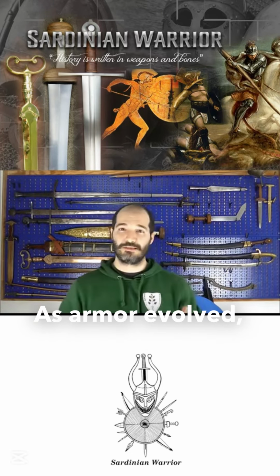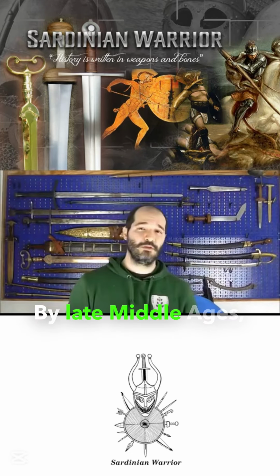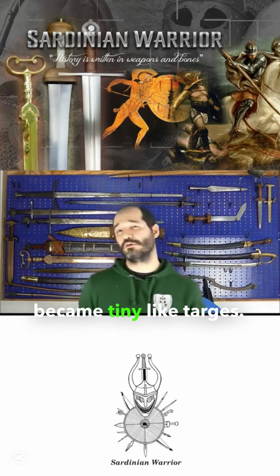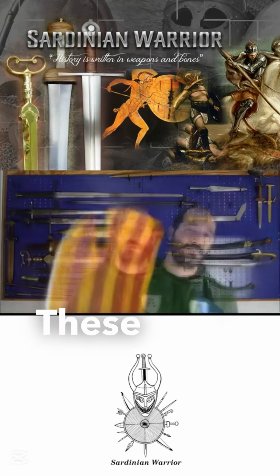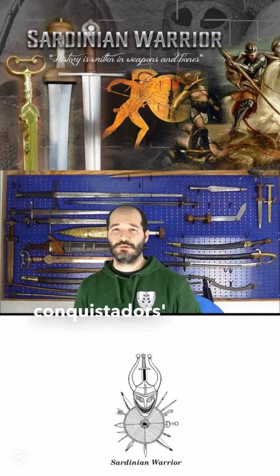As armor evolved, shields shrank from large to small triangular shapes. By the late Middle Ages, with full body armor, shields became tiny, like targes. These small shields were among the last used, except for Spanish conquistadors' rodelas.